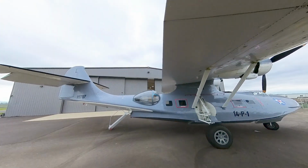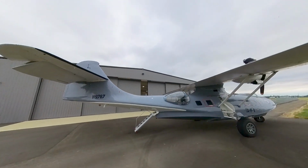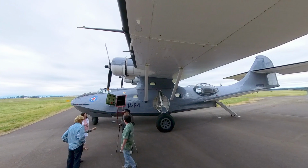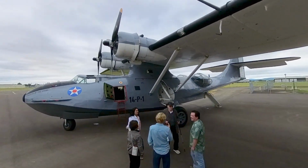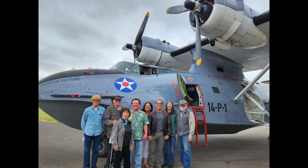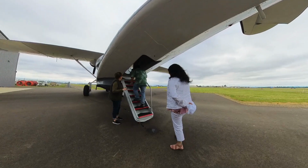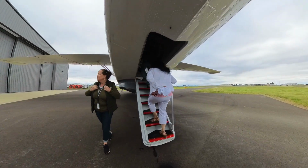The designation PBY was determined in accordance with the U.S. Navy Aircraft Designation System of 1922, PB representing patrol bomber, and Y being the code assigned to Consolidated Aircraft as its manufacturer. U.S. Navy Catalinas used in the Pacific against the Japanese for night operations were painted matte black and were sometimes referred to as black cats.